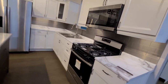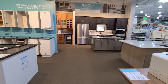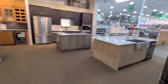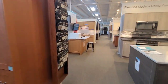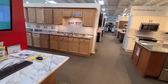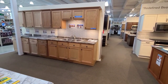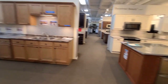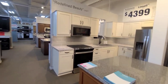That's one kitchen. This is another one here, another one there, another one there. Great, all this. Look at this one here. Look at that. Look at this one. Ooh, wow, wonderful.